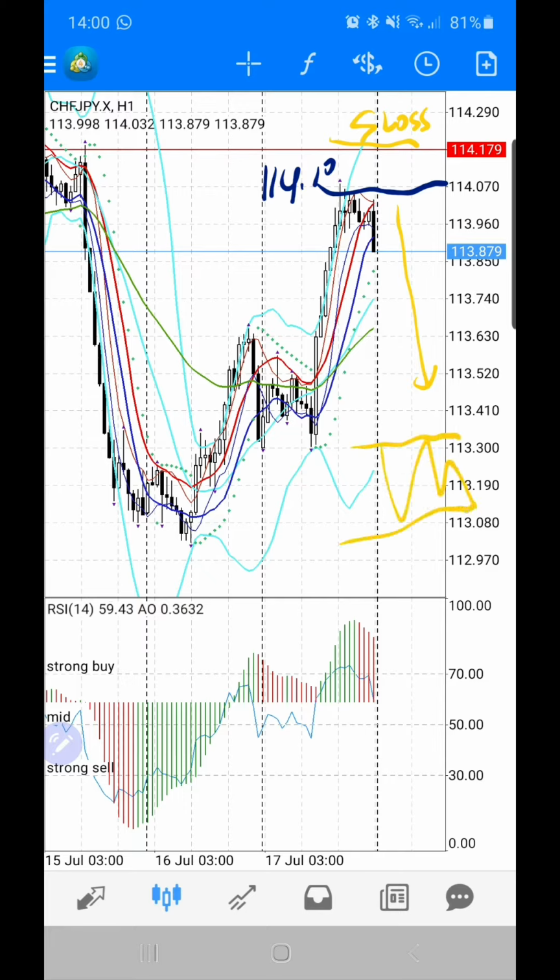If it couldn't break this level, okay, then most likely it will continue up again or ranging, or if it breaks this level at 113, then we'll rotate down. Okay, so that's how I see it for this pair, CHFJPY.